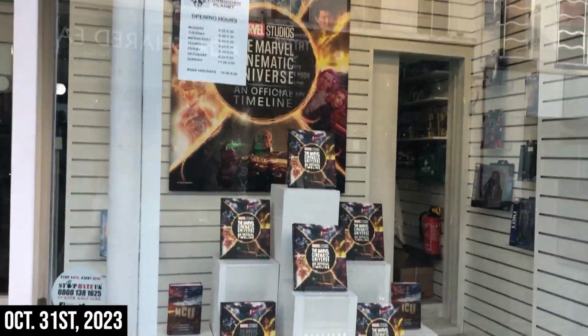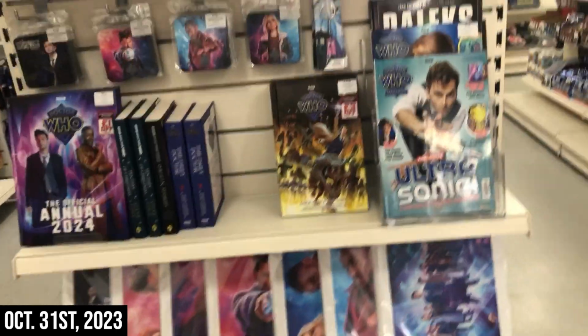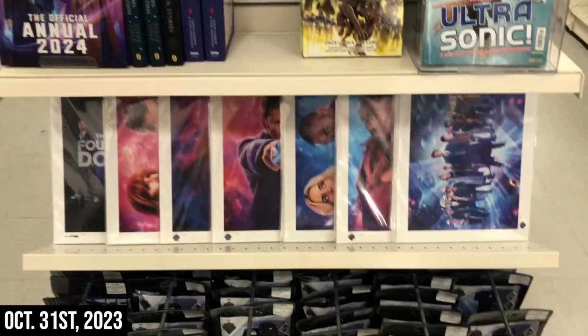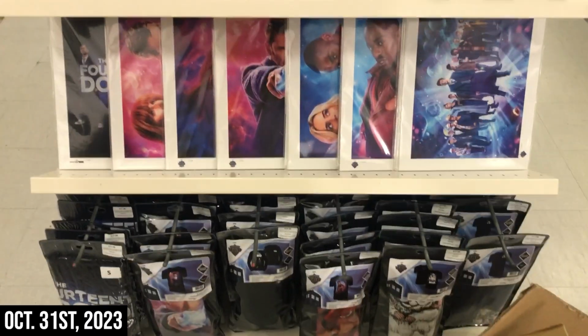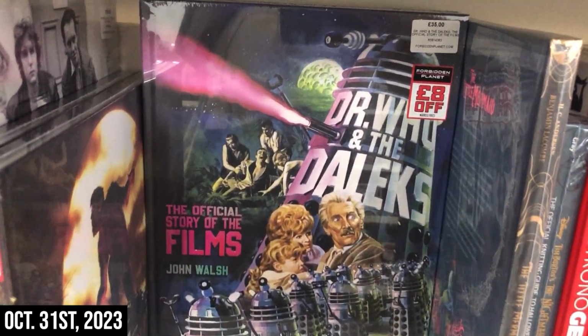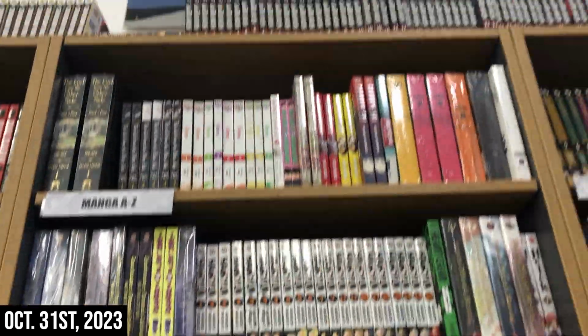Right up front and center was the Doctor Who merchandise in the Forbidden Planet store. They had coasters, books, mugs, art, prints, t-shirts, some Diamond Collection merchandise. I also spotted a hardcover Doctor Who book, The Official Story of the Films by John Walsh, and they had an amazing manga section, which was just incredible.